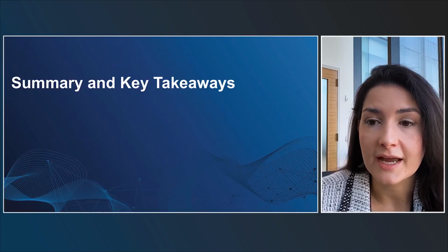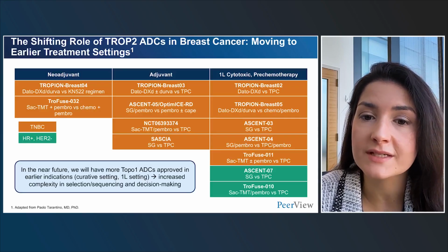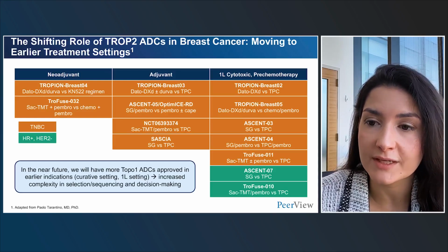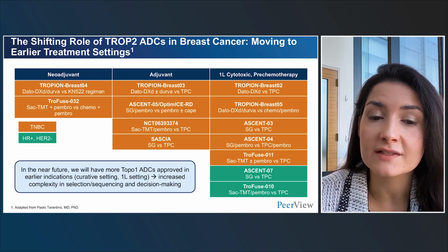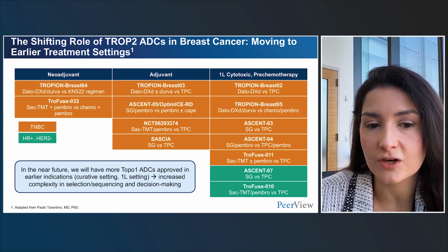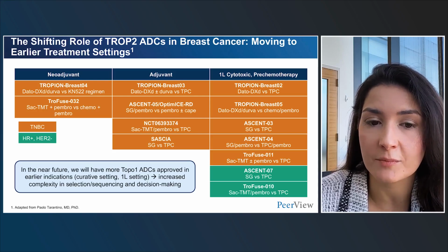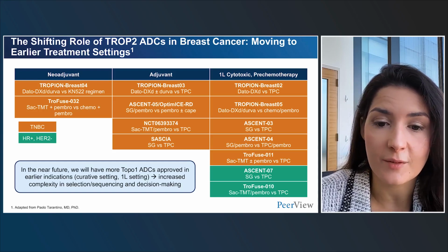So in summary, and some of the key takeaways here today, we have seen the results from several phase 3 trials reported in both triple-negative breast cancer and hormone receptor-positive HER2-negative breast cancer, demonstrating significant improvements in clinical outcomes with the antibody-drug conjugates targeting TROP2 compared to standard chemotherapy, physician's choice, and standard systemic therapies.